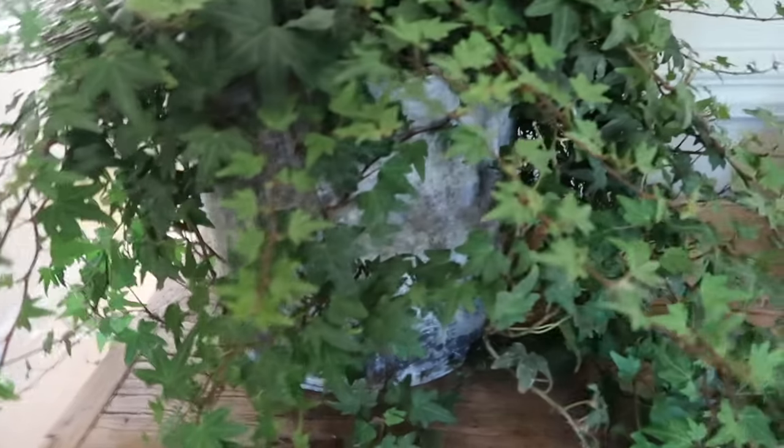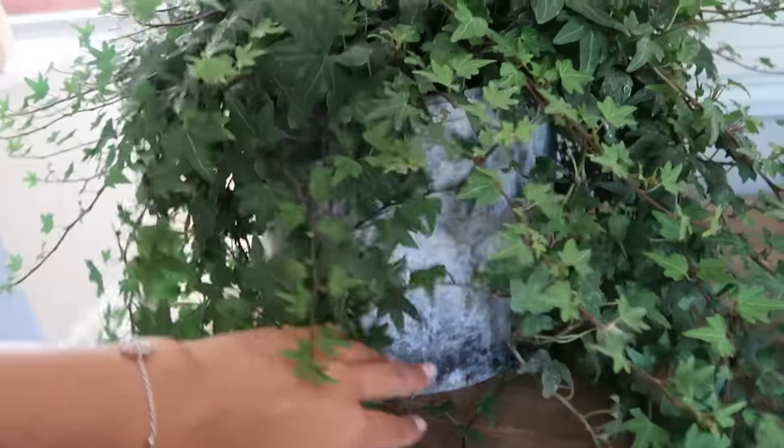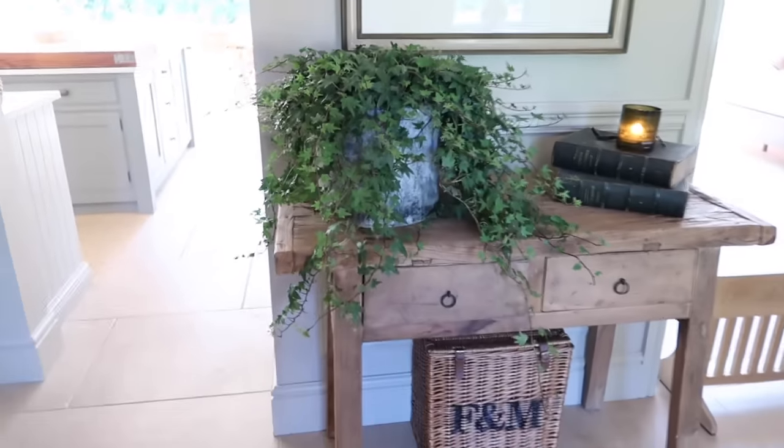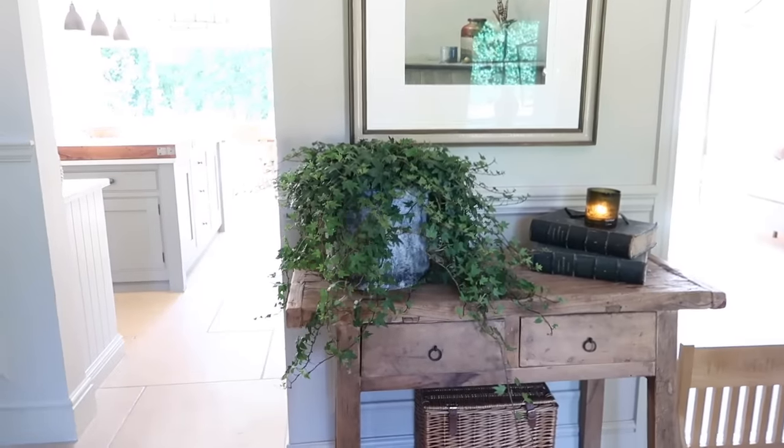But we've popped it in my little antique galvanized planter under here, which you're just sort of seeing there. But like I said, you might not like ivy. I love ivy. I think it has such a gorgeous look to it.